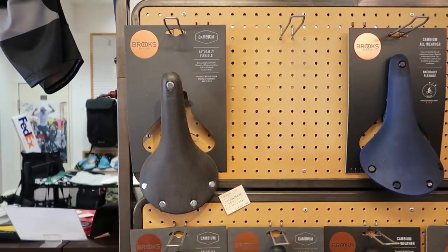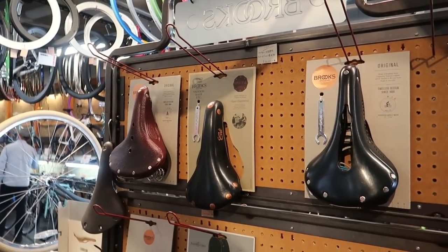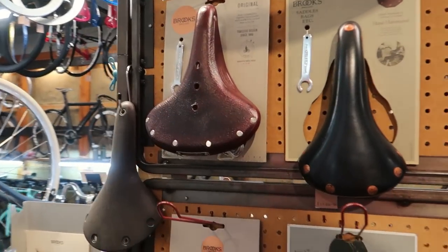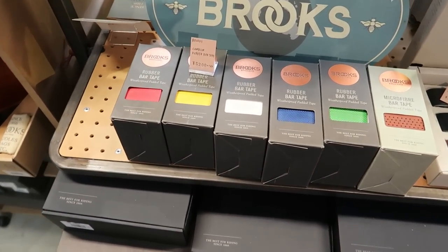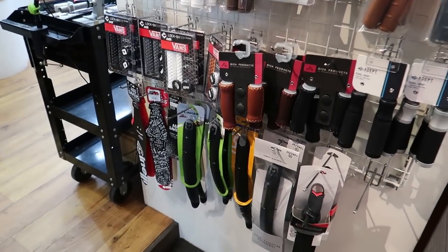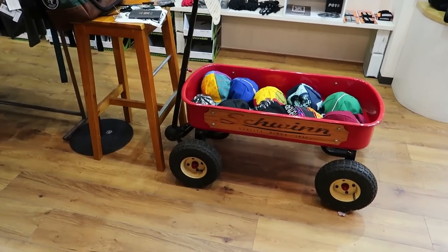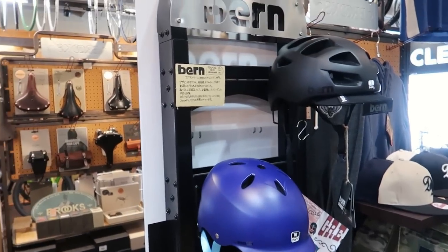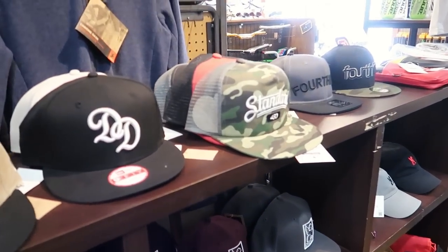Some nice brick saddles. Really good stuff. Some more brick saddles. Wow. Brooks bar tape, and some more regular grips here. A nice Schwinn wagon here with some different cycling caps. We got our maybe fashion corner here, some helmets, some different bags, some hats.